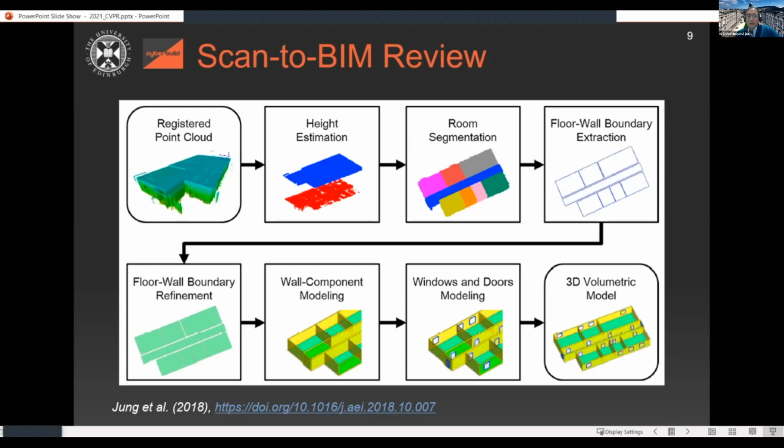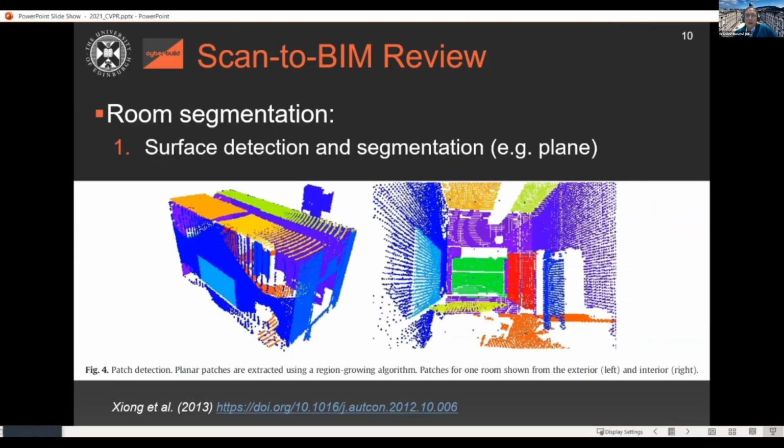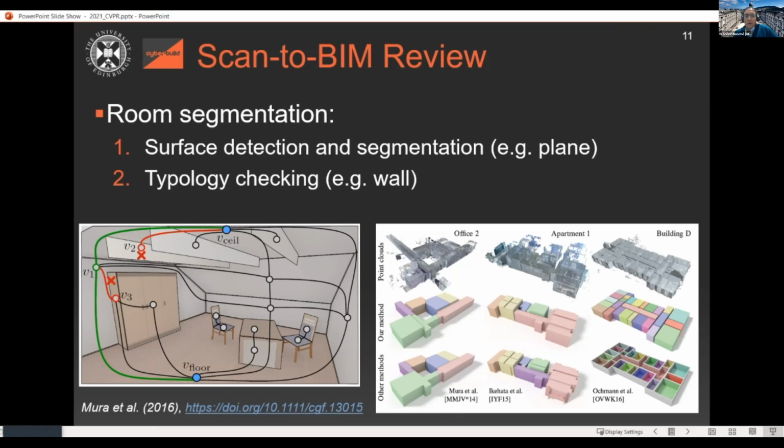Now, the way this is modeled is an important thing that the second place winners from Munich touched on, and I will cover it a little bit later as well. If you look at room segmentation, historically there have been a lot of approaches based on surface detection and segmentation, with different methods used to filter and connect the surfaces. There's also work on modeling and checking the topology, making sure that walls are connected to floors, for example, or ceilings, so ensuring a semantically logical labeling and modeling of the point clouds.